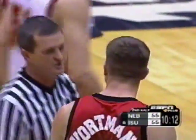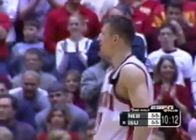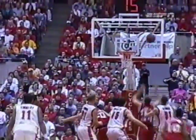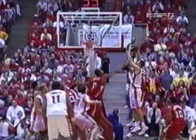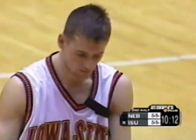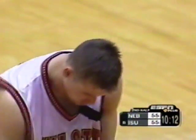10th offensive rebound in this ball game for Iowa State. Martin Rancik doing a big job on the boards. This is his 4th offensive rebound. Cyclones still having trouble from the perimeter with their shot. And there's Rancik going to work. Rancik now has hit 11 out of 12 at the free throw line today. Iowa State 20 for 24 at the line. 6 for 9 for Nebraska.